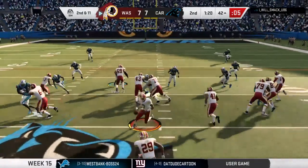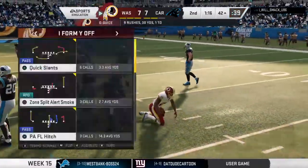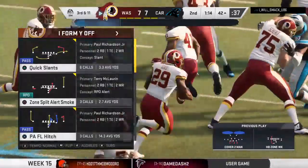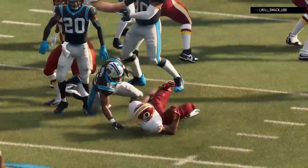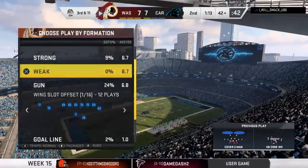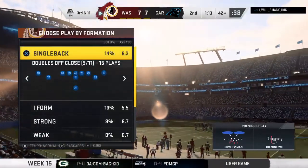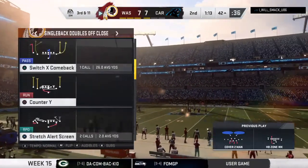Now a run with Geis. Looking for a seam, but finding none. He'll get back to the line of scrimmage, and that's it. No gain that time, and it leaves him with 3rd and 11 coming up. The Panthers going to use the second of their timeouts, as they'll talk it over here before what will be an important 3rd down.